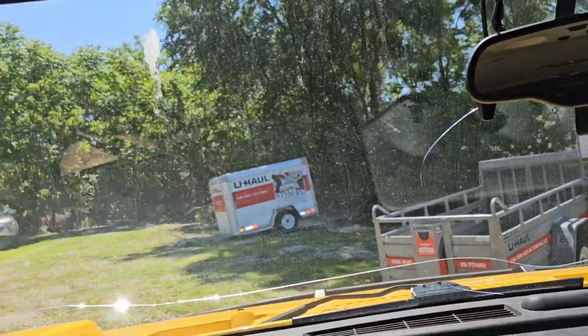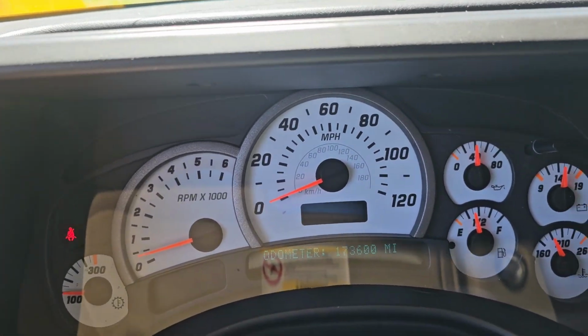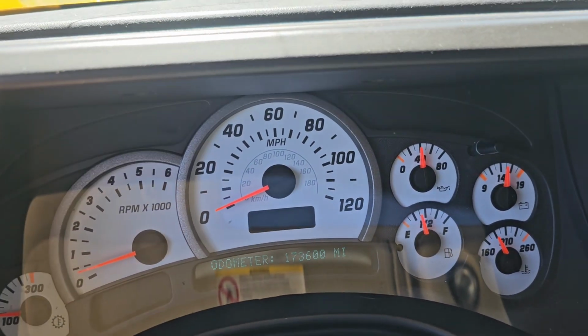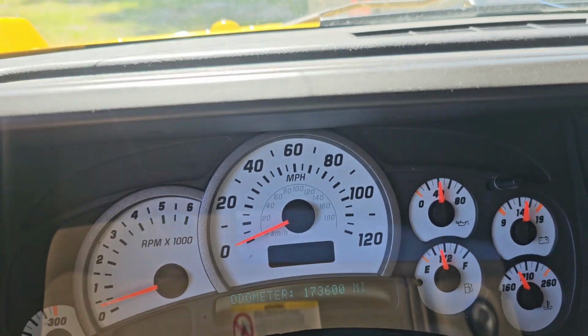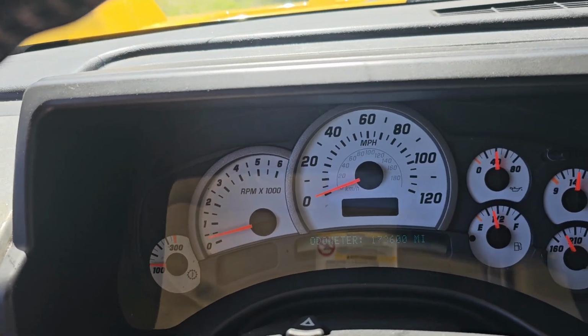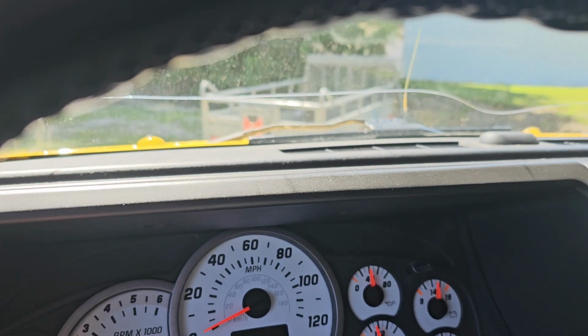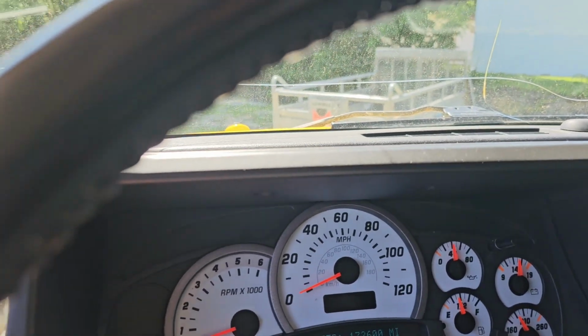Okay, we have 173,600 miles on here. I've had it running for probably about 10 minutes before I went to the U-Haul, and I've had it running for about 5 minutes before I just started it. So it's up to operating temperature. It's not overheating. It's doing good.